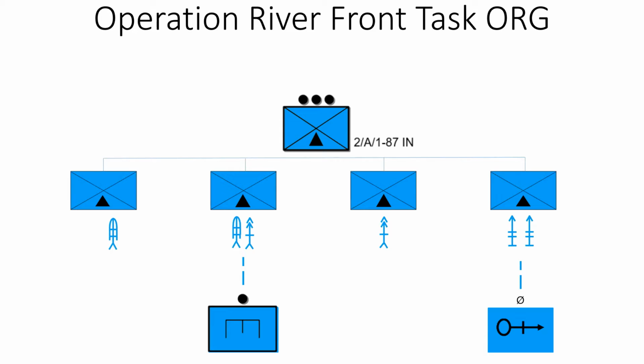First squad is going to be Assault 1, and they're going to have attached to them a Javelin missile system. Second squad will be Assault 2, and they'll have attached to them an AT-4 rocket launcher and a Javelin missile system, as well as a sapper squad.